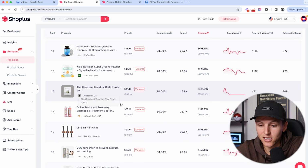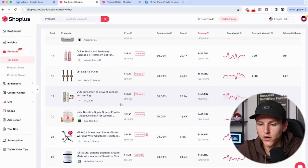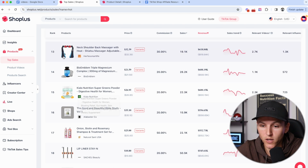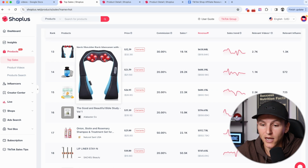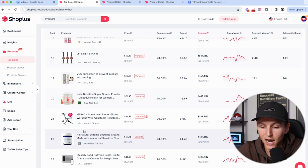So as you can see, this tool makes it extremely easy for you to identify products that have high sales revenue, that have, we'll click on this, make sure that they've got a good rating. So 4.5 out of 5 star rating. I would say that that's pretty good. They've got a high commission, and you're able to literally find product after product.